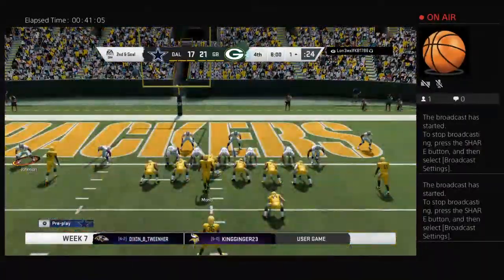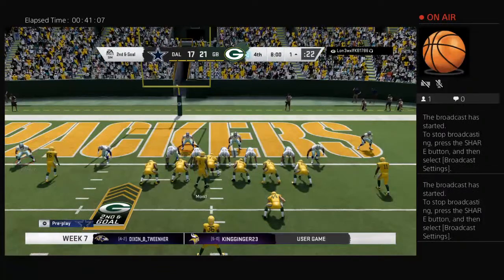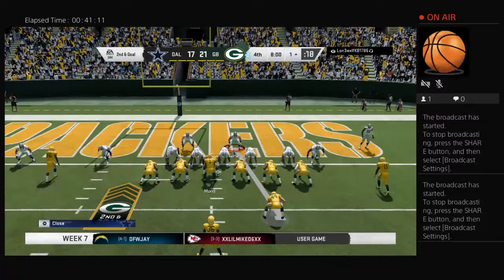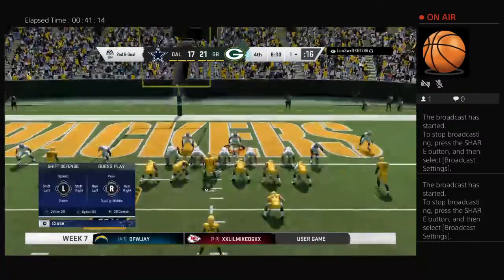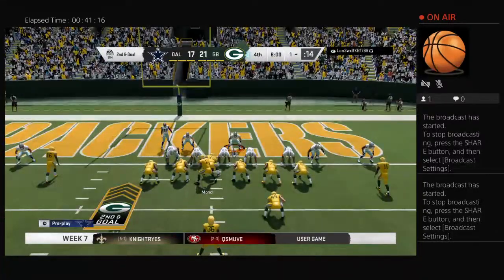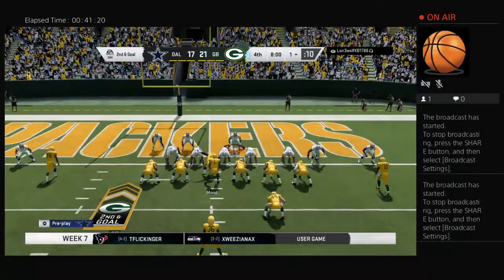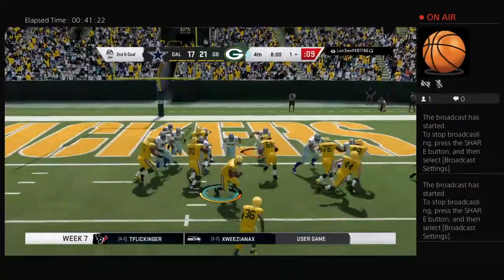Another shot from the 1 on 2nd and goal. Tight ends on the Ringo. 22, Jet, over. 22, Jet, Jim. Watch Twitz. He's coming. Double up.